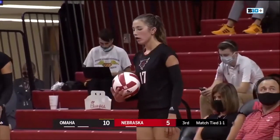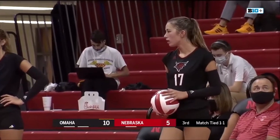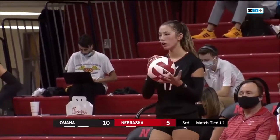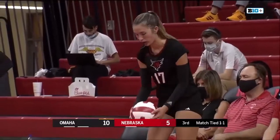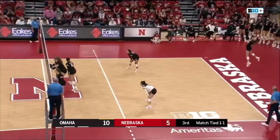I think Lexi, who's playing middle back, she just read that wrong. She shifted over to her right. That ball landed on her left. And sometimes that happens when you're reading in middle back behind the block. You just shade over in the wrong direction.